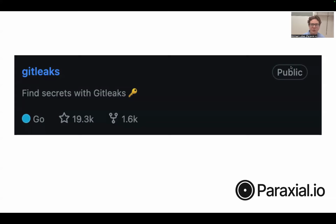For detecting secrets in source code or in your Git history, I like Git Leaks. It's written in Go. It's a great program for doing this.